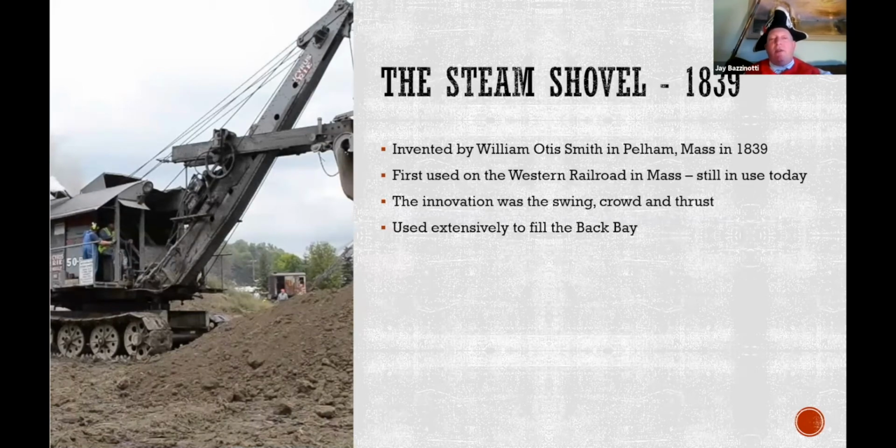That was the thing that was critical to the invention. It was called the crowd and the thrust. It makes that arm go back and forth that allows it to pick up the soil, then move it over to a train car or another pile and dump it.